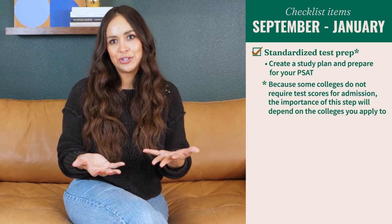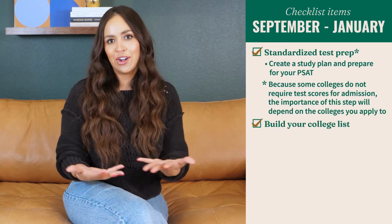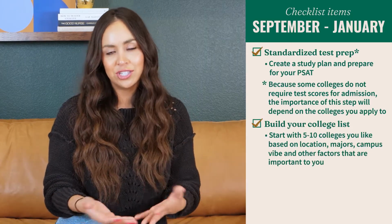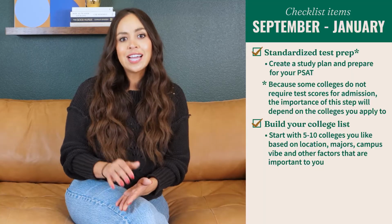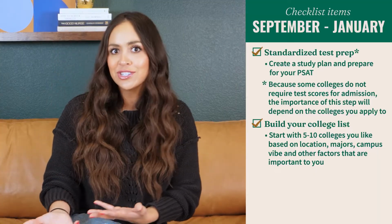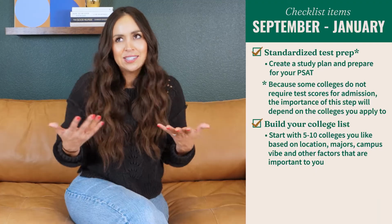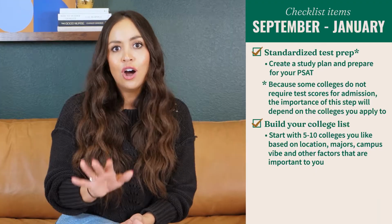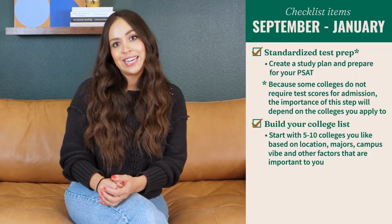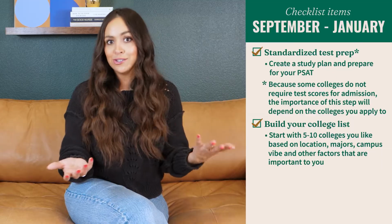The next thing you want to do during the fall is to start building your college list if you haven't already. You'll want to come up with about 5 to 10 colleges that you're really interested in. Take the time to do your research and think about stuff like location, the majors they offer, the campus vibe, and really whatever else matters to you. Also, if you're not sure how to choose, I have an entire video that is dedicated to helping you figure out how to choose a college.